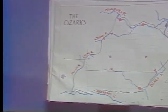That's still true today, that the major navigable streams are peripheral to the Ozarks, and for that matter, the Ozarks simply do not produce grains or other heavy commodities that are transported by means of barges. But barge transportation is important on the major rivers, the Missouri and the Mississippi.